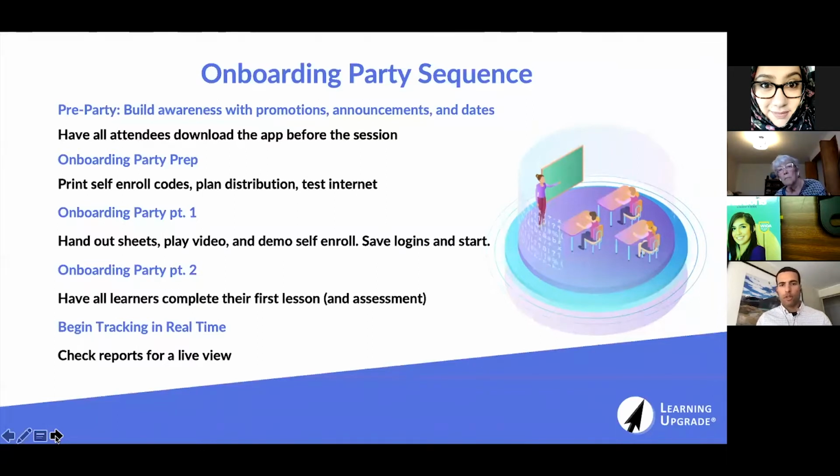And here are some best practices, tips for those of you that would like to do an onboarding party. The big one is the pre-party. So you want to build awareness, have some promotions, let your learners know, set a date. The big one is making sure that everybody downloads the app before your onboarding party. And so we thought the big issue would be internet connection, people not being able to access the Wi-Fi at the school. But almost all of our adult learners are pretty savvy in that regard. They can get online, no problem.